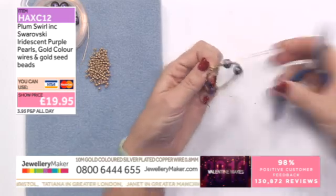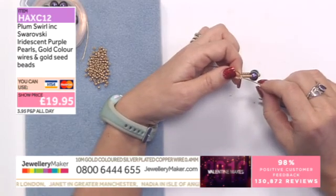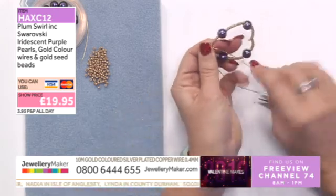So you're crossing them? I'm crossing behind, them over. I don't know if you can see at the back there. Yeah. I sort of twisted them around each other. And then you can bring that back round to the front.